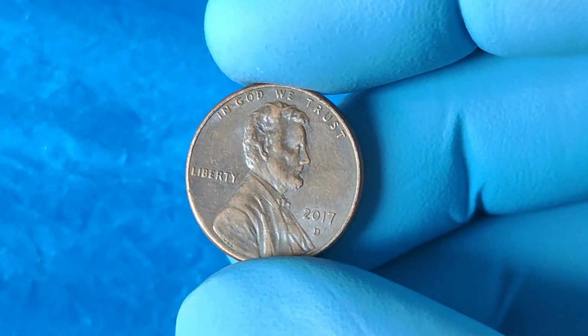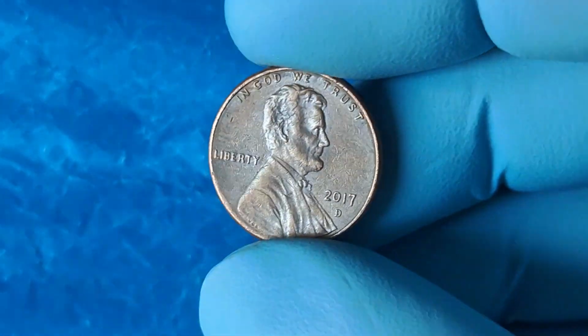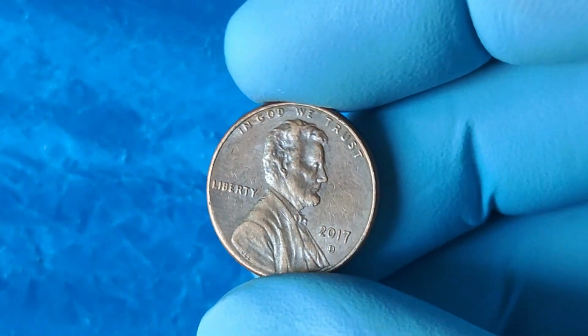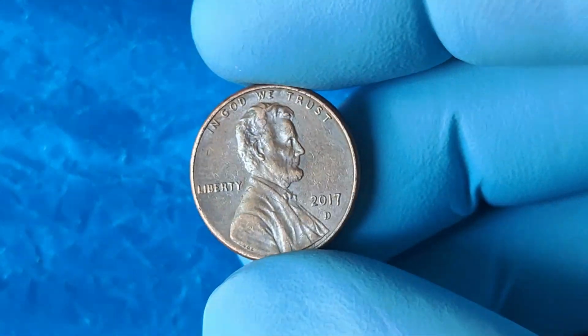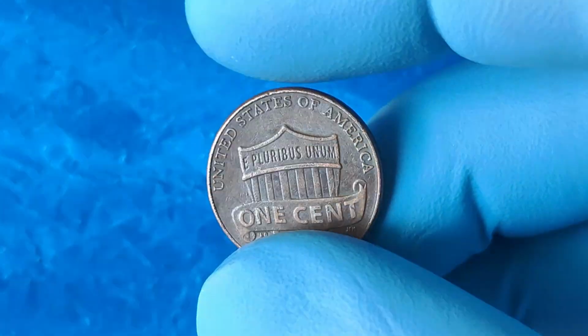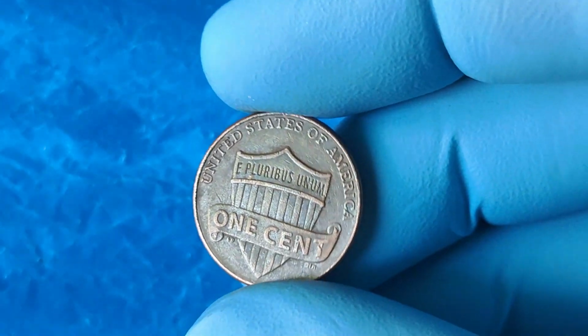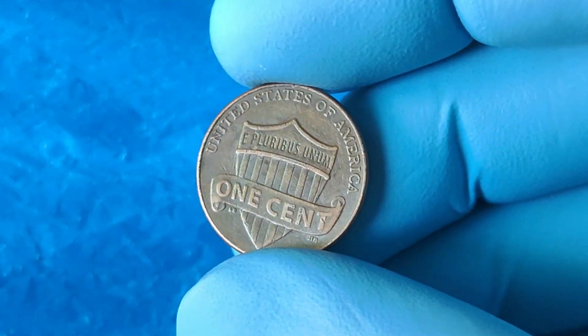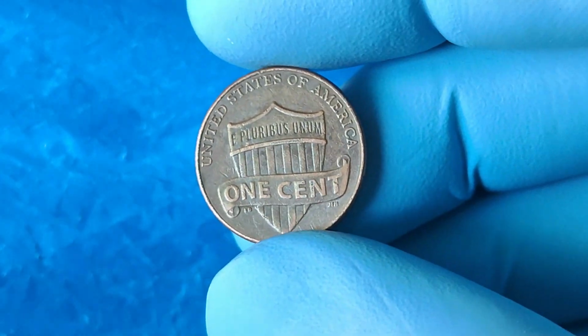You have a 2017 D Lincoln 1-cent penny, and you're wondering if it could be worth a fortune. Today we are diving deep into this coin to uncover its true market value and the rare factors that could turn an ordinary penny into a millionaire's dream. The 2017 D penny is one of the modern coins that has captured the attention of collectors due to its unique era, condition, and high auction records.